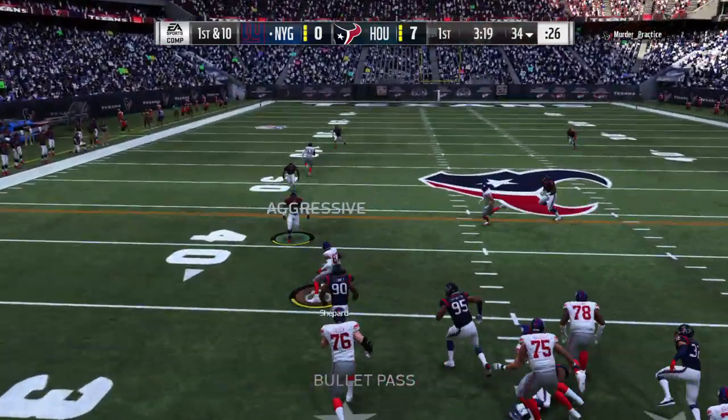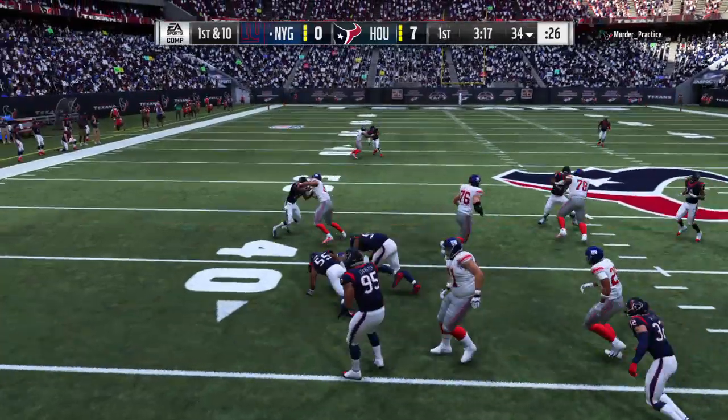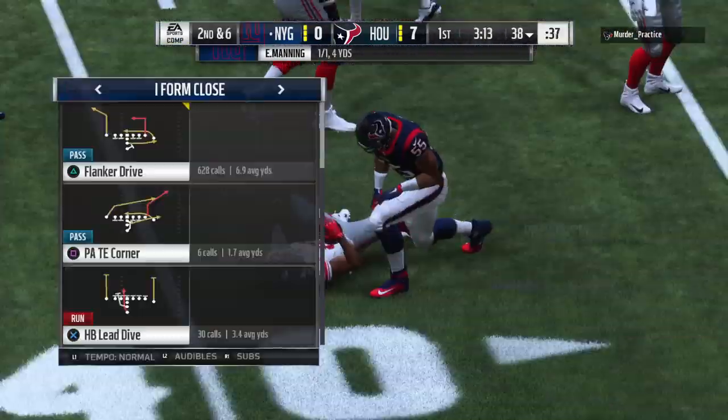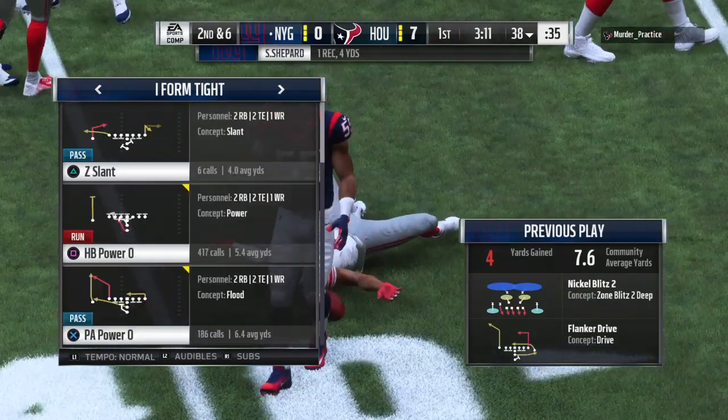Throwing on first down is Manning. It's hauled in by Shepard. And he'll be brought down shy of the 40 at the 38-yard line. That throw good for 4.